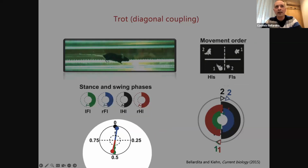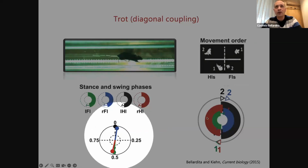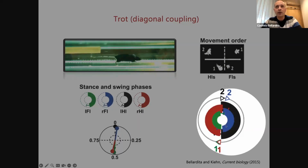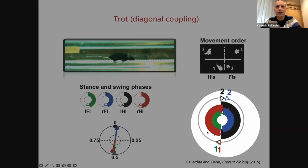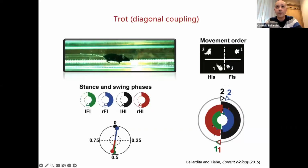So when we combine stance phase and coordination between limbs, you can obtain this step cycle where you see the two limbs are simultaneously in stance, and then they leave this for the other two limbs to be in stance. And this is exactly how trot is defined.